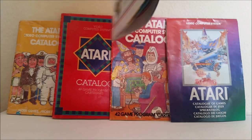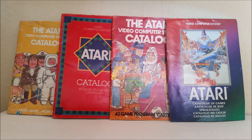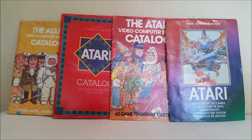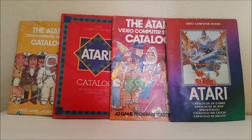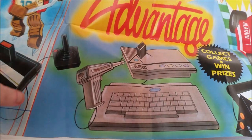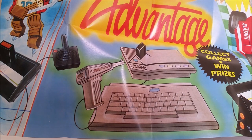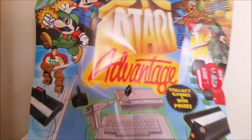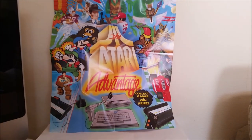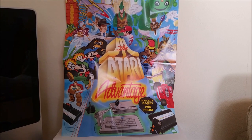Now, if we now open it up, this is where it's going to get difficult because I'm not going to be able to fit all of this on camera. I'm going to have to basically try and show you it. If I can get it to stand, I can pick my camera up and hopefully I'll come back a bit and try and get the whole thing in shot. There we go. Now, what a great poster.